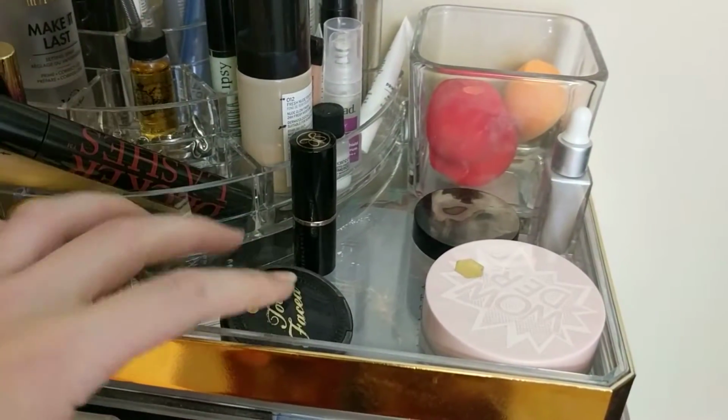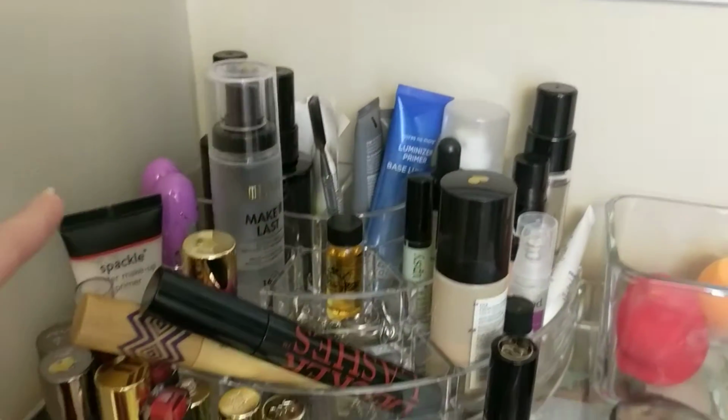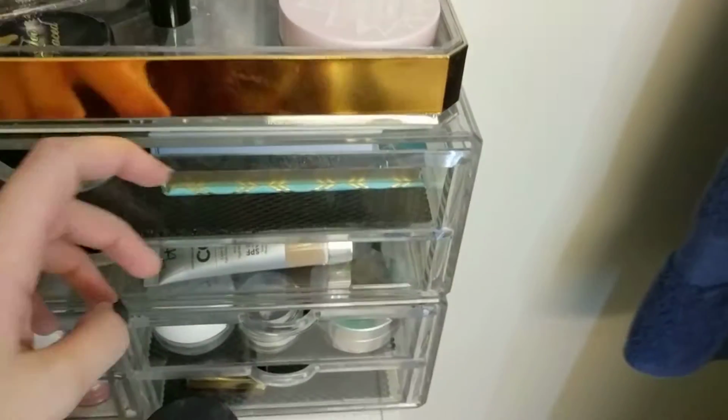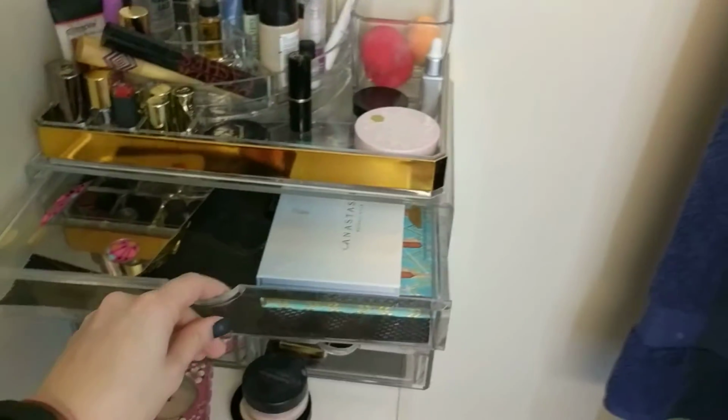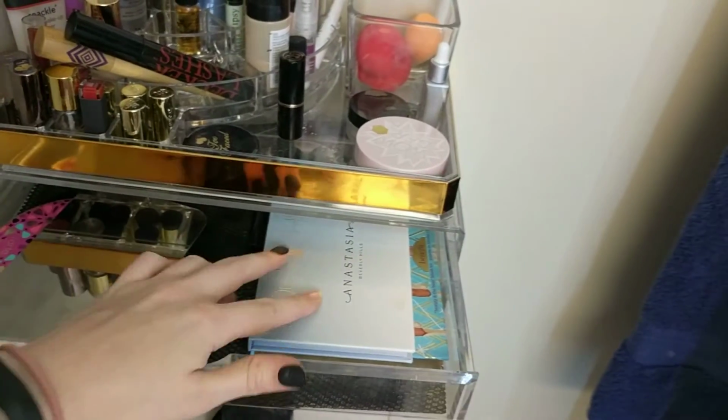This is all Project Pan stuff, so I'm going to keep all that in. I'm going to keep this guy in. All of this is staying. Alright, moving down here to face palettes. So, keeping this guy in, because it's Project Pan.